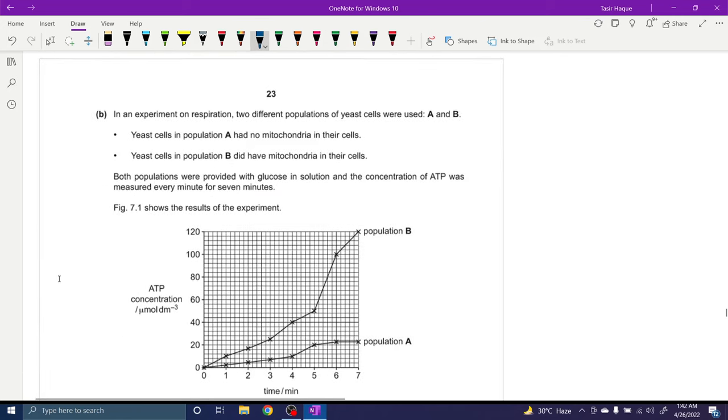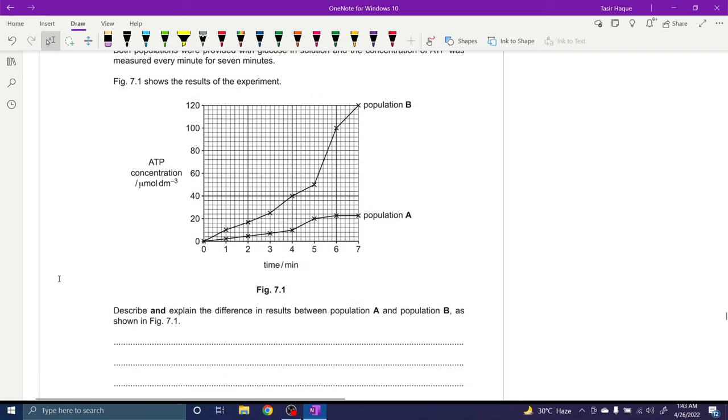In an experiment on respiration, two different populations of yeast cells were used, A and B. Yeast cells in A had no mitochondria. Yeast cells in B had mitochondria. So, if you do not have mitochondria, what can occur only? Glycolysis in the cytoplasm, right? Both populations were provided with glucose in solution. The concentration of ATP was measured every minute for 7 minutes. Describe and explain the difference in results between population A and population B as shown in figure 7.1.